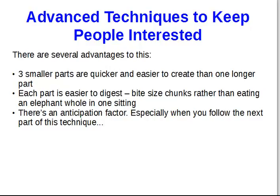Best part first. Several advantages to this. 3 smaller parts are pretty much by definition quicker and easier to create than 1 longer part. For the person getting them, each part is easier to digest, bite-sized chunks rather than eating an elephant whole in one sitting. And there's an anticipation factor, especially when you follow the next part of this technique.